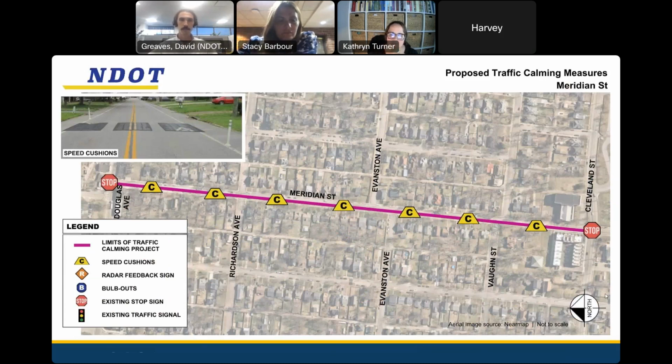Hey, can you guys hear me? Yes. Okay. Hey, this is Daisha Harvey, and I'm here with my husband Justin. I was just curious, I won't speak for him, but the picture that you have in the upper left-hand corner of the type of speed cushions, is that you guys saying that's the kind that will be put in on our road? Or do we have the option to voice if we would prefer the kind that's on the southern part of Meridian down by the fire station?